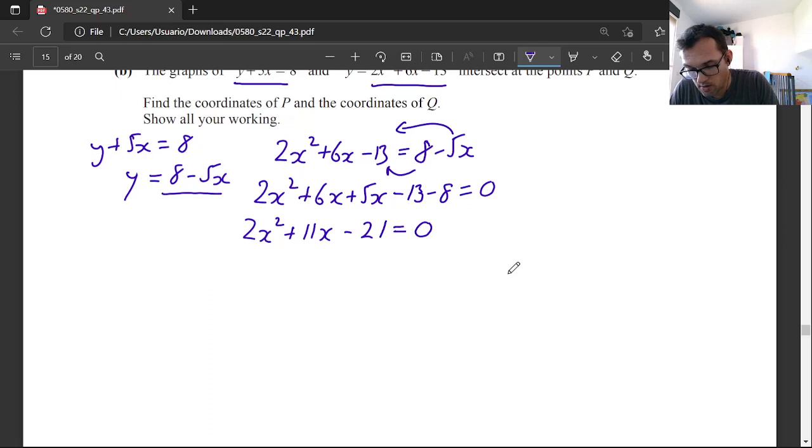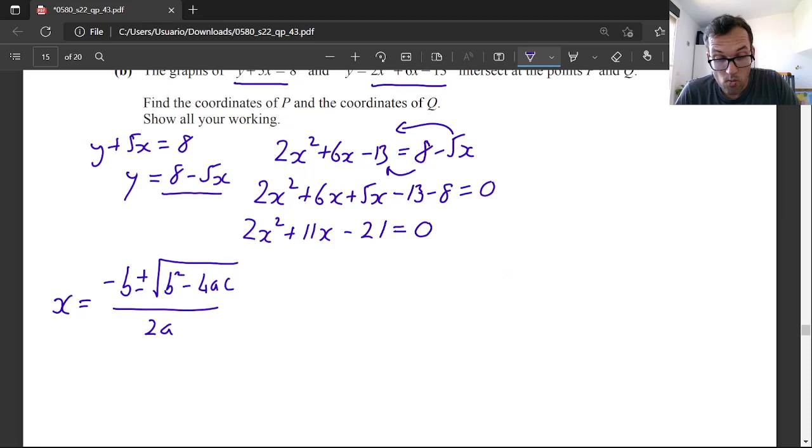Let's remind ourselves of what that is. That is x equals minus b plus or minus the square root of b squared minus 4ac, over 2a. Okay, what is a, what is b, what is c? Here we go. a is 2, b is 11, and c being negative 21. So let's substitute those values into the equation.